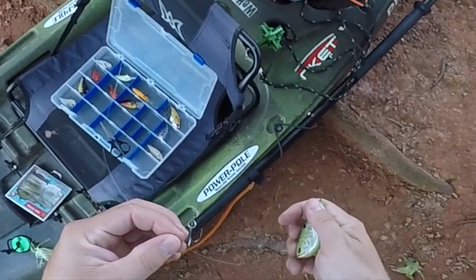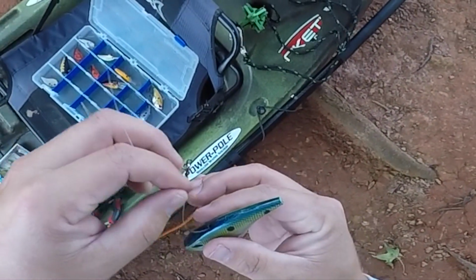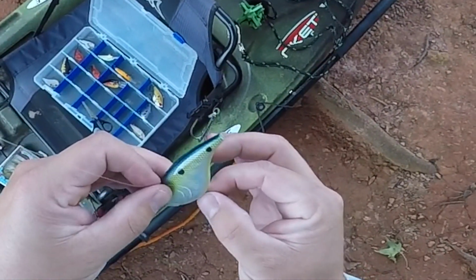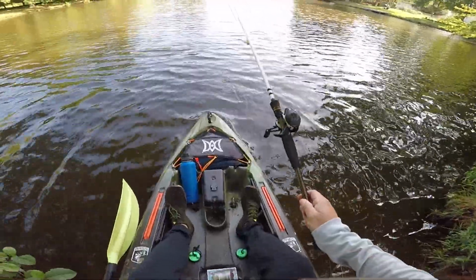Cool thing about this, if you've never seen or thrown one, the bait has a hole in it and you run your line right down the middle and just let it fly loose. And then you can just throw a regular Palomar knot or something onto your treble. And what that does is it prevents the bass from using the weight of the lure to get it unpinned.